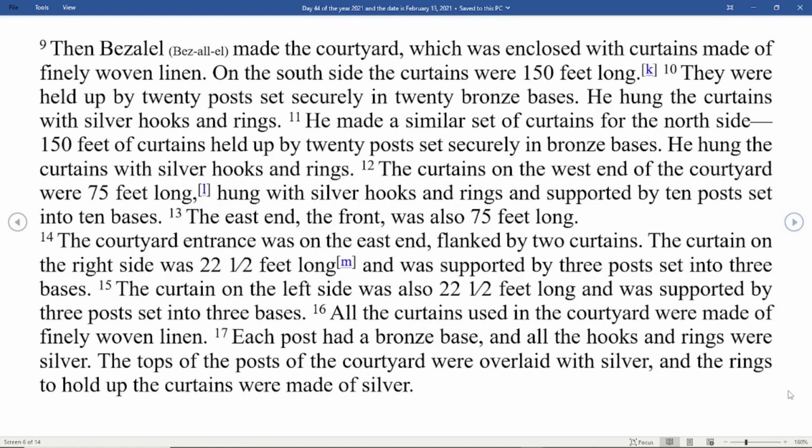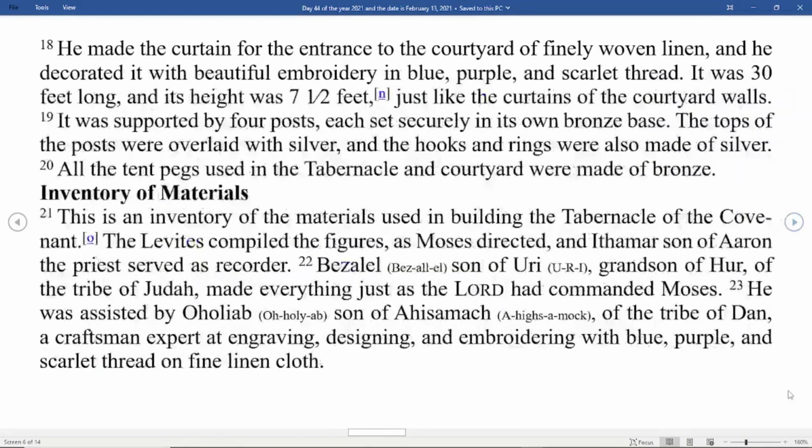Each post had a bronze base, and all the hooks and rings were silver. The tops of the posts of the courtyard were overlaid with silver, and the rings to hold up the curtains were made of silver. He made the curtain for the entrance of the courtyard of finely woven linen, and he decorated it with beautiful embroidery in blue, purple, and scarlet thread.